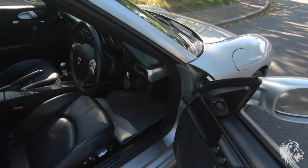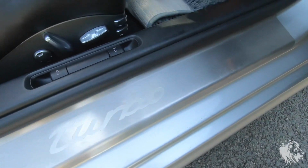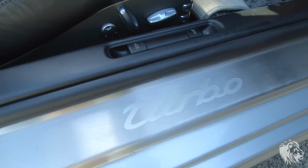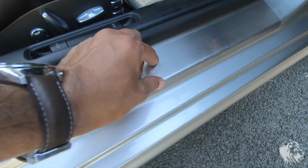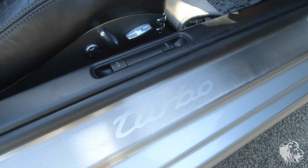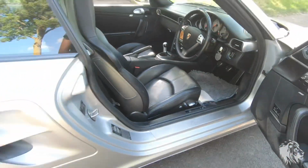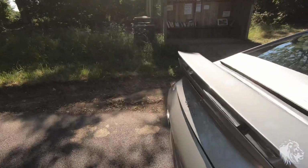The only other thing I didn't really mention was these stainless steel door entry guards, which were another option from the factory. Normally this would be a black plastic with a little turbo insert here, but this is all etched in, that turbo insignia. And then I'll just show you the engine, because this is what you pay for.